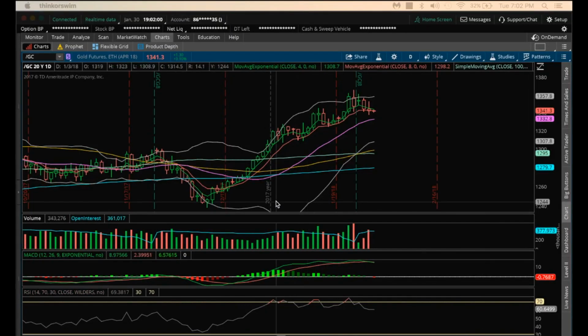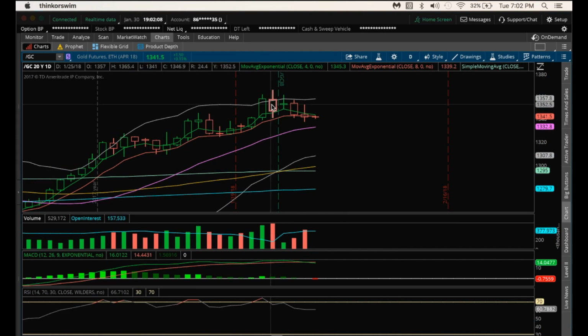Hey guys, it's James with the Chart Guys. It is Tuesday, January 30th, and I'm going to do my nightly video on gold. So gold, currently after the top here, is consolidating. It's still healthy consolidation. Clearly, every candle since the top is forming a lower high on the daily. So what I'm waiting for is a higher high on the daily.